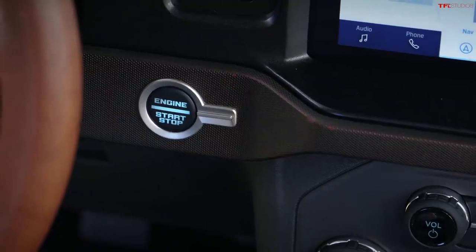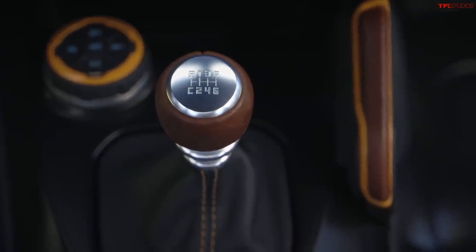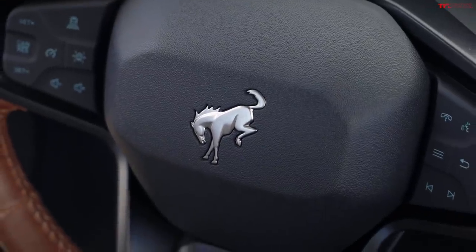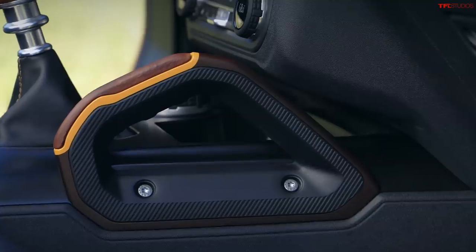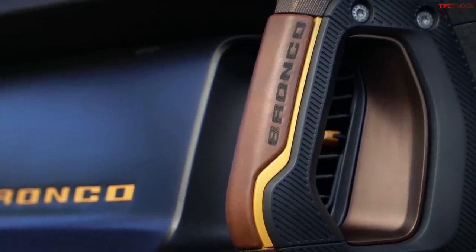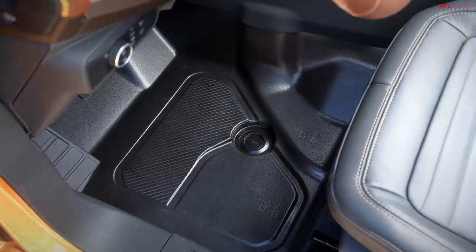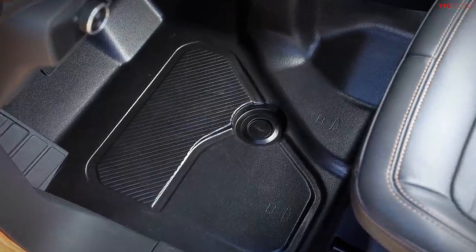The top of the dash, I think, is very tinny compared to the Wrangler. If you're into playing bongos on the top of your dash, the Wrangler feels better. The main dash panel is nicer in the Wrangler, especially the Rubicon with the red. I think that the implementation of the surround for the info screen is better in the Ford.